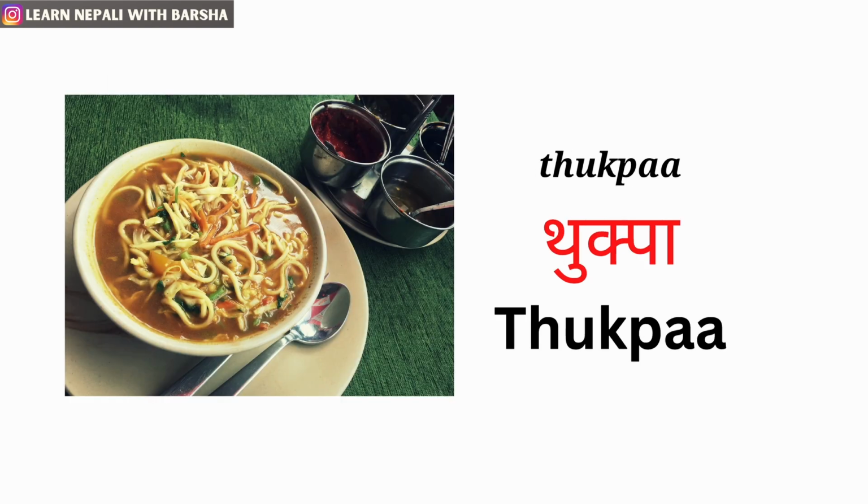And the next food which is eaten during winter is Tugba. This is made out of Chow Mein, or some people also make Tugba with different kinds of noodles, and you can eat this food as per your liking, veg or non-veg.